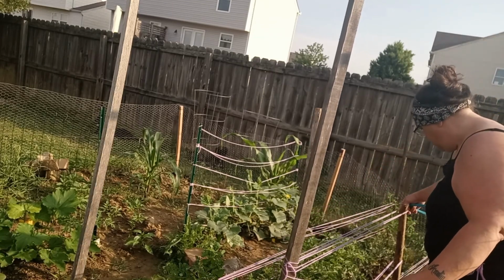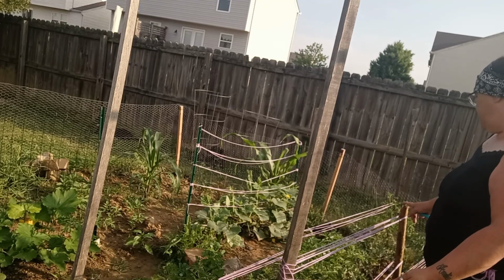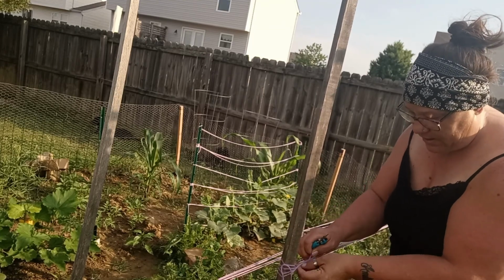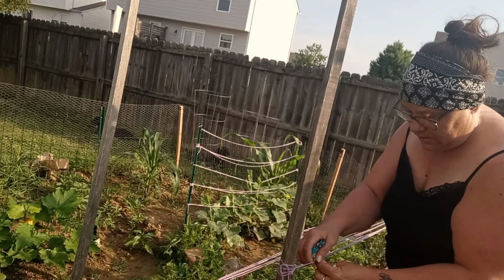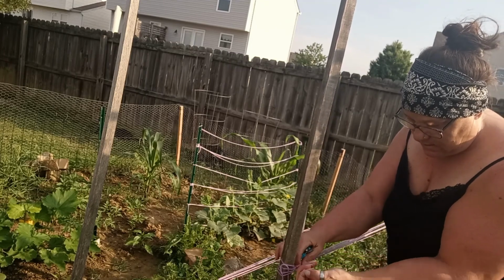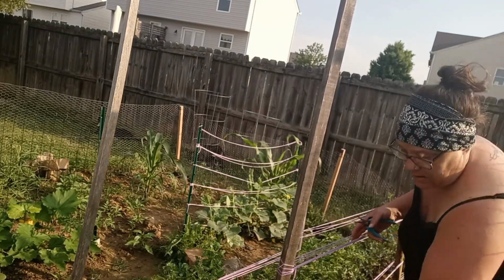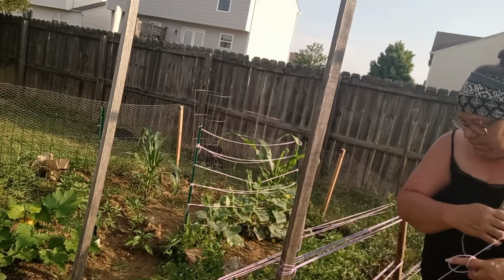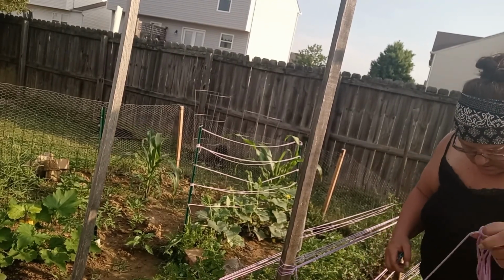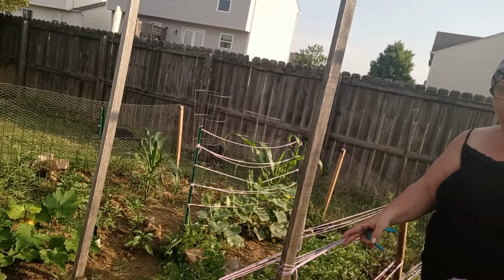I do need to get a different stake. This one broke off, so I'm going to have to bring one over and get a taller one for that. But then you're going to go ahead and cut the end and knot it around your string. And I do this like three times just to make sure that it's good and solid. So there you have it. You have your string here. And what will happen is the tomato plant, or whatever you're growing, will climb up that. And you can use it to stabilize your plants.